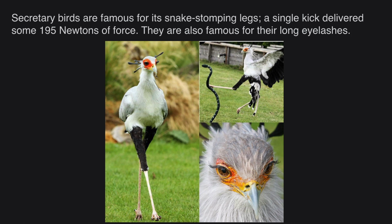Secretary birds are famous for their snake-stomping legs. A single kick delivers some 195 newtons of force. They are also famous for their long eyelashes.